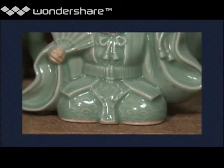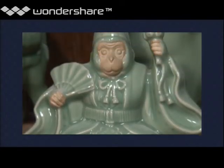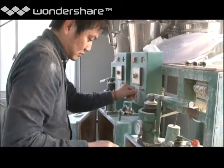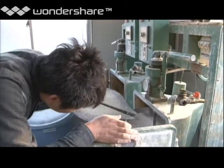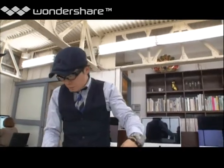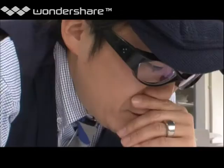Kanaya was intrigued by the superb skill Yoshihashi used to create these pieces. I was really surprised by the level of detail he could achieve. I realized that with his skills, we could do something really intricate, really different. Kanaya's creative fires were burning. He would use the power of design to apply Yoshihashi's skill and create an irresistible product.